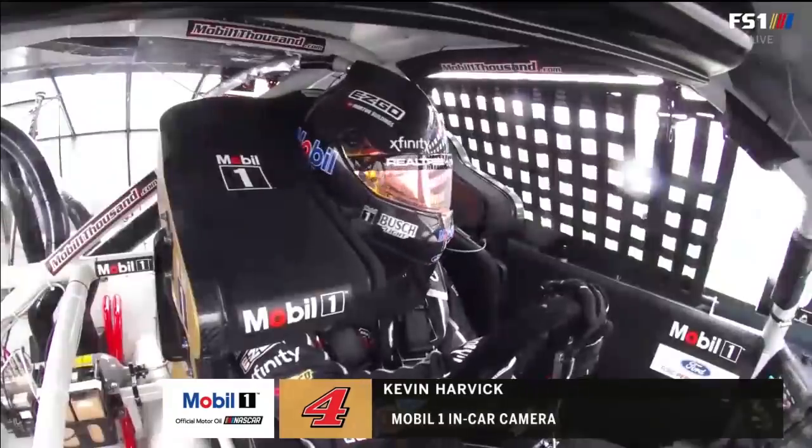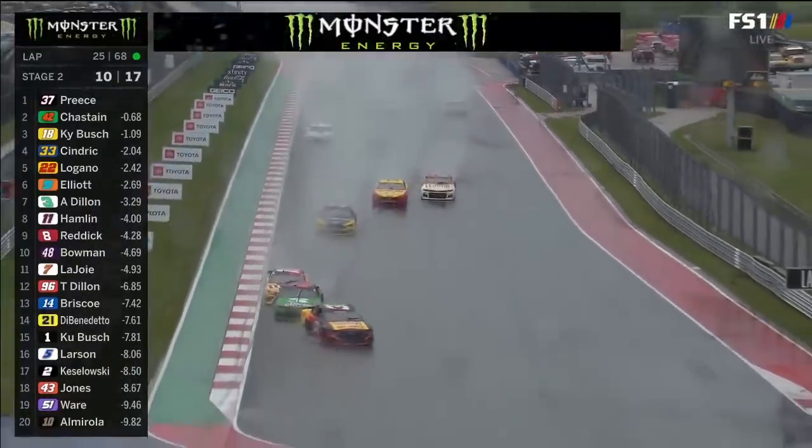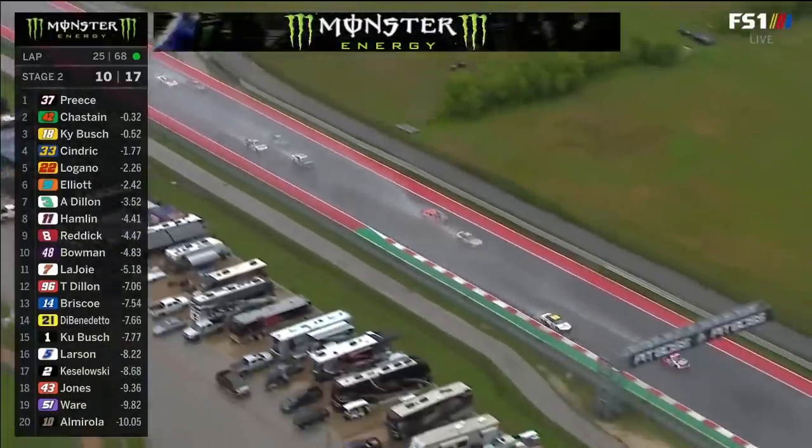Bam! That takes me right back to what we talked about with Chase Elliott before this race. Chase said, I want to be out of the lane in front of me. I don't want to be in the wake of those cars. Tell you another guy that's on the move is Austin Cindric.